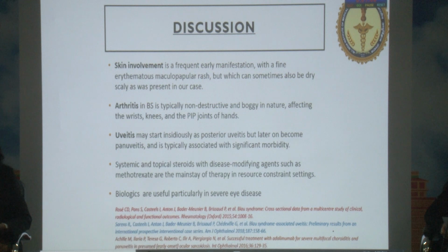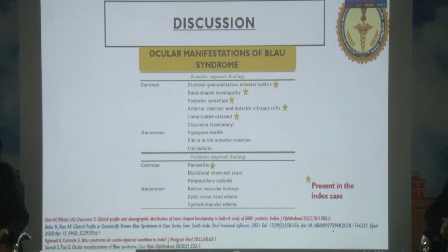The skin involvement is generally an erythematous maculopapular rash, but can be a dry scaly rash, as was in our case. The arthritis is of non-destructive type and boggy in nature. The uveitis may start insidiously as a posterior uveitis, but may later on turn into a panuveitis. Systemic and topical steroids with disease-modifying agents such as methotrexate are the mainstay of therapy, and biologics are useful if there is severe eye disease.